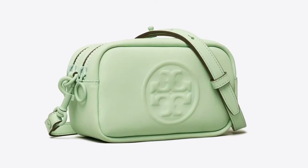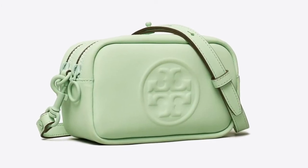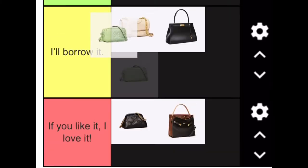Now we're looking at a couple of Perry bags from Tory Burch. First off, the Perry Bombay mini bag, or camera bag, I think. There's a few reiterations, if I'm not mistaken. But nonetheless, it's cute. I'm not for that style of bag personally, we know this. We all know this. But if we do throw the glazed leather on this, B tier. But the bag itself, C tier.